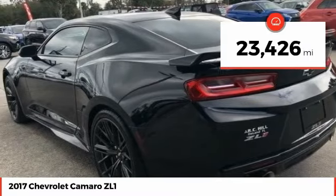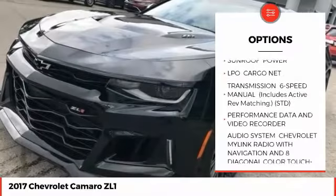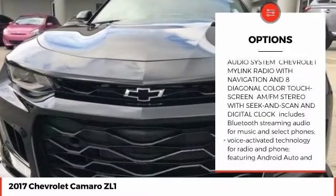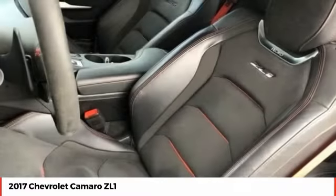Here are some of this vehicle's great options: power passenger seat, traction control, keyless entry, stability control, backup camera, anti-lock braking system, leather-wrapped steering wheel, Bluetooth, power steering, adjustable steering wheel.